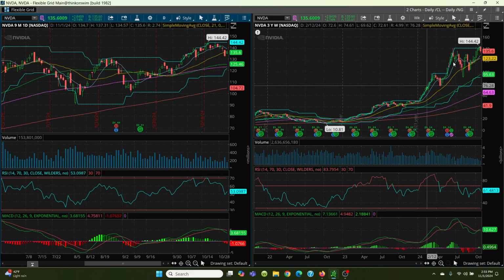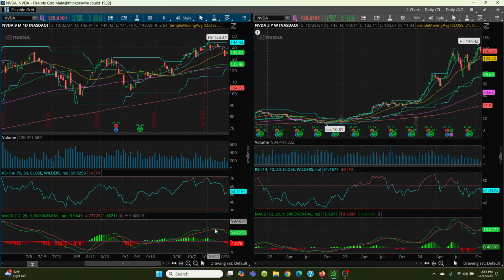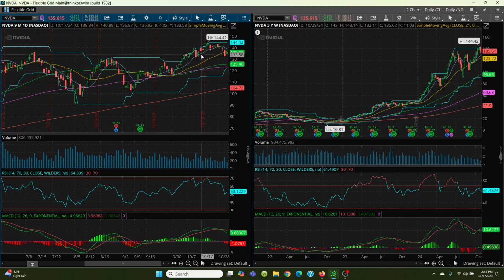So let's just see how this is all going to shake out here. RSI, plenty of room to run on up here. Your green is still below your red here, but that could curl right back up. And once we get above that 21-day and the 8-day, then I think you could move much higher.